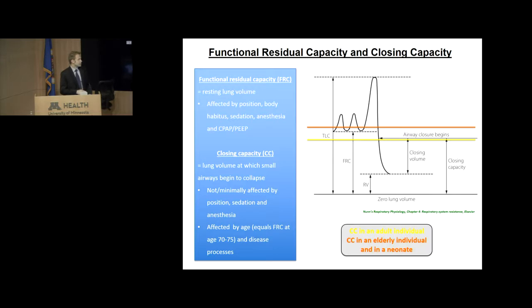Now, closing capacity is a lung volume at which small airways begin to collapse. This one is minimally affected by position, sedation, and anesthesia, but it's affected by age. So the best closing capacity, the lowest one, is in an adult individual. A neonate has a higher closing capacity, and closing capacity again begins to increase with age, especially at 70 to 75, where it equals functional residual capacity.